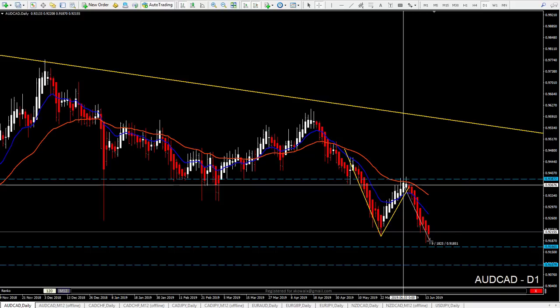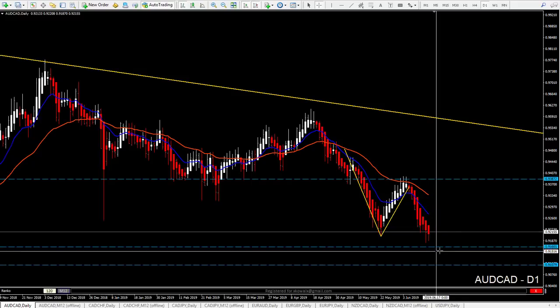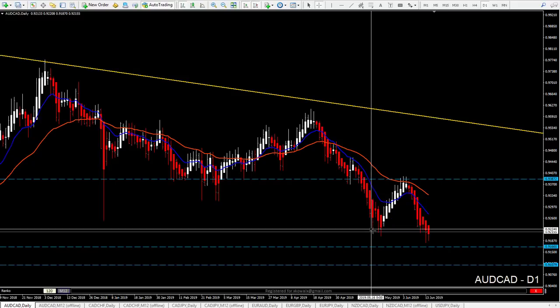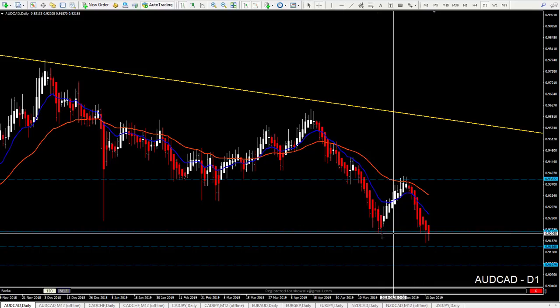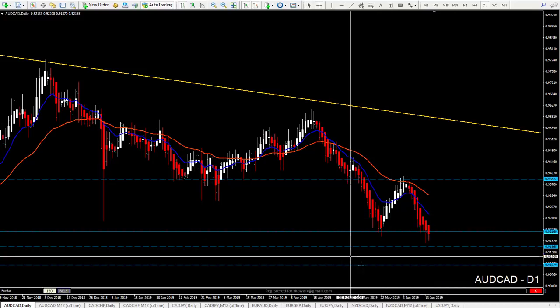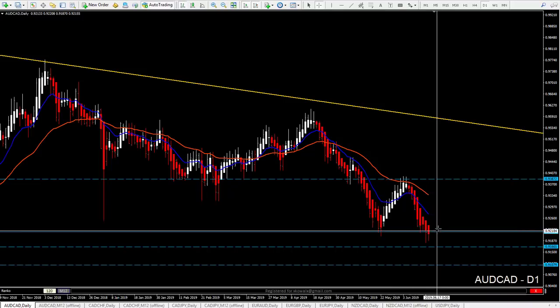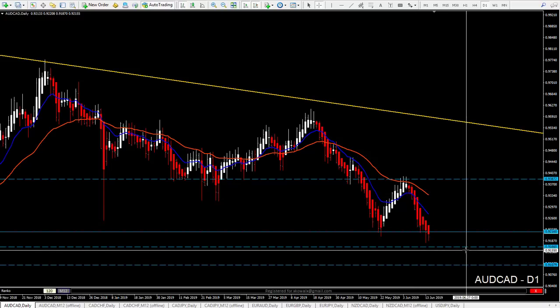Moved almost 200 pips, and right now we see price is almost touching this level, but we also have this previous spike which is also a support level. So this whole area here is for us a support zone. We don't know from which point price will really decide to bounce higher, but we are around the support levels.